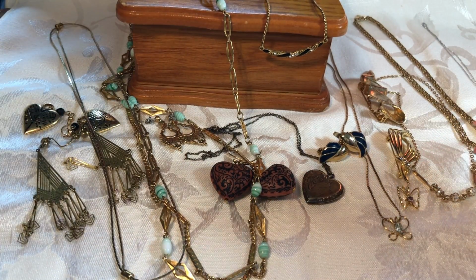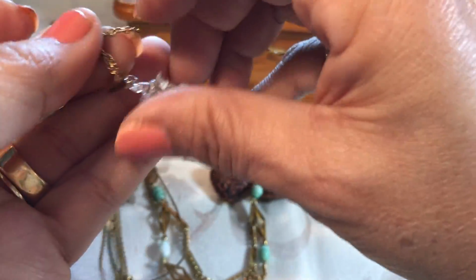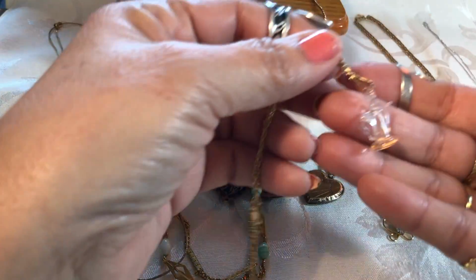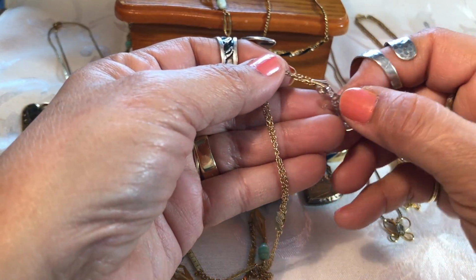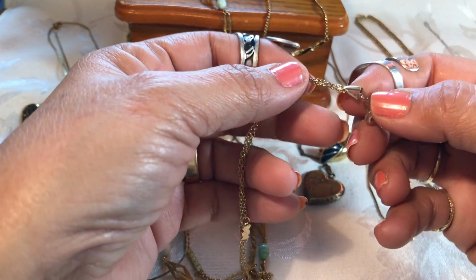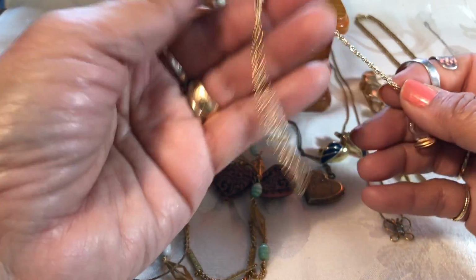Okay. And what else? Oh, the cage. Oh, I didn't show you this one either. See? This is a little teapot. It's a glass teapot on a chain. This is literally glass, not plastic. And I love these bales. You can tell these are vintage.